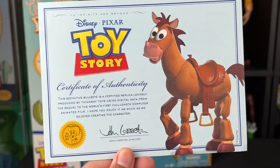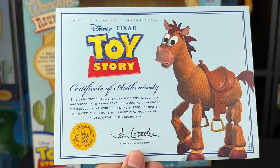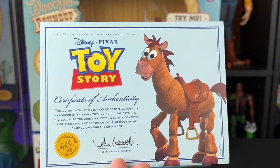This is the original certificate of authenticity that I got back then. It says John Lasseter, director, at the bottom, and the back is just plain cardboard. But it's cool that this held up over time. I just keep it protected.